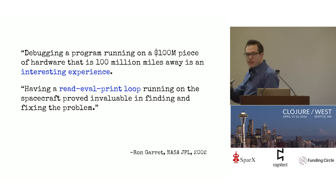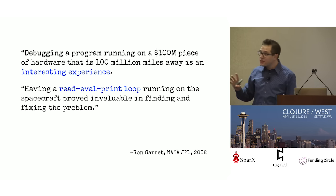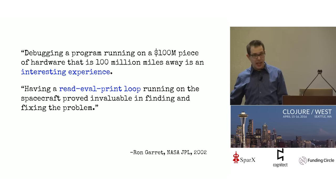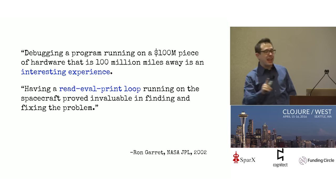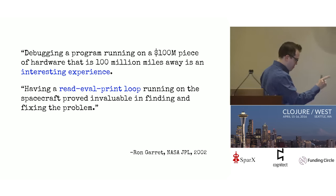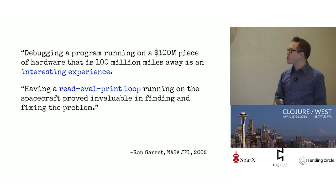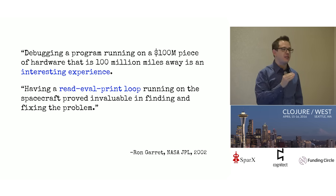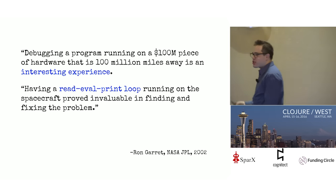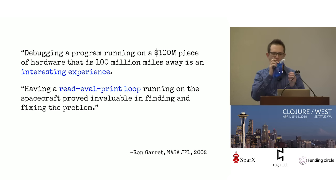A race condition appeared in production, moreover, despite months of rigorous testing, this is NASA we're talking about, and a formal proof of correctness. But there was a bug, and they had a REPL, so they could find the source of the problem, upload a patch, and fix it. They were able to finish the mission with Deep Space One and Remote Agent.